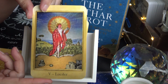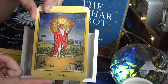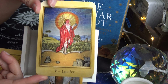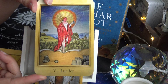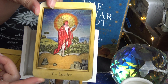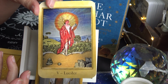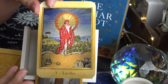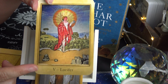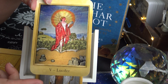And I did do a quick glance at the guidebook, and it says the darkest moments or the darkest time is what leads to the light, because I didn't understand why they renamed the Hierophant to Lucifer, but that was the gist of it. Like during your darkest times or darkest hour, that's when you seek the most light. And we'll take a look at what it says in the guidebook, but I just want to mention that because that was a little confusing when I saw that. Why was the Hierophant renamed to Lucifer?